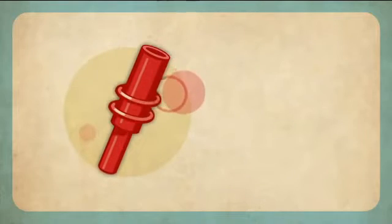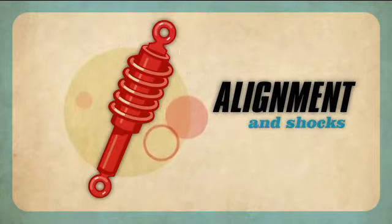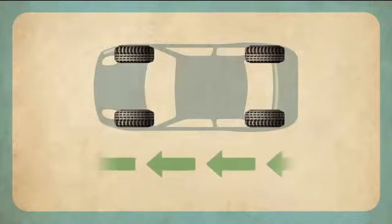Interested in saving money while keeping you and your family safe on the road? Let's talk about your car's alignment. In its simplest form, alignment is keeping all of the tires on your vehicle moving in the same direction to maximize control and driving efficiency.